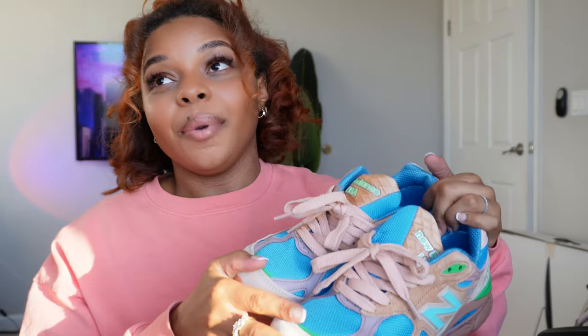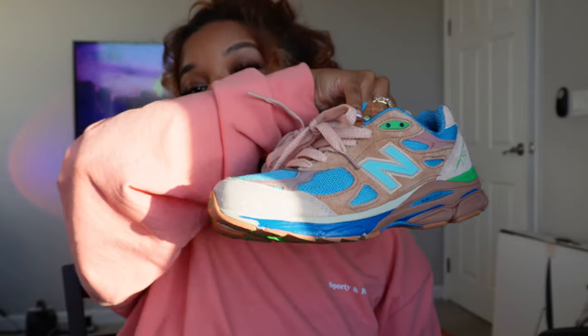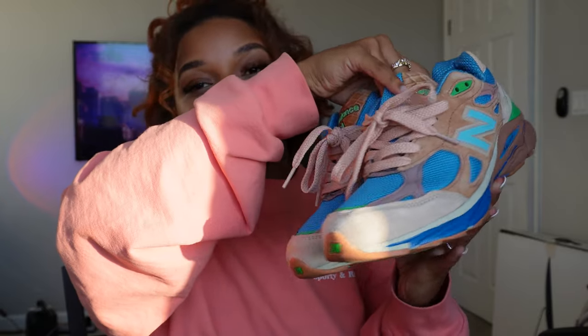So next pair of sneakers are these. Love these. I got these at 2nd Street in LA when we went to LA. If you saw the last vlog, it's already up. You saw when I picked these up. But these, I wanted these for such a long time. These are the Joe Fresh Goods. There it is. The Joe Fresh Goods pair.